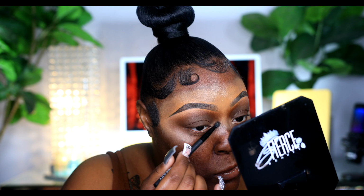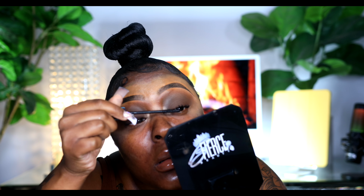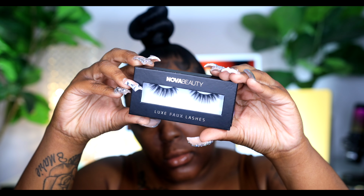So I did also take this little tiny brush that fits right in the inner corner, and it's from the Nova Beauty 5-piece set, their brush set. Okay, so I'm getting ready for the lashes. They have tweezers, y'all. They have tweezers and lashes.